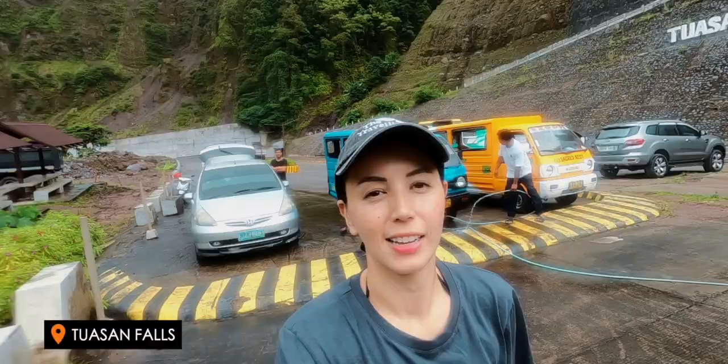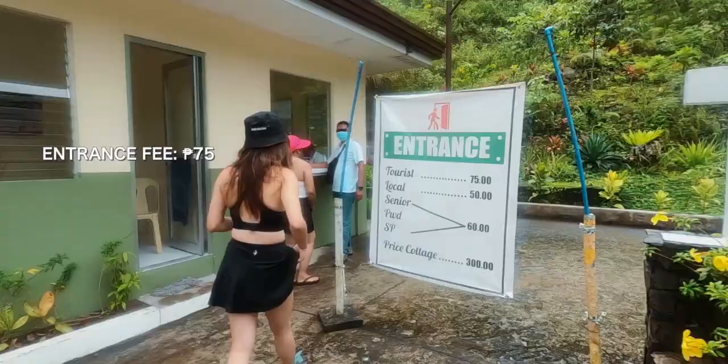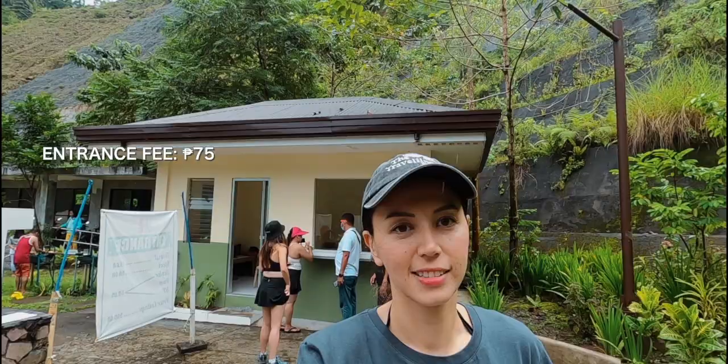Alright, next up is Tuas Falls. And we're here now. The weather kind of changed a little bit. Now it's a bit overcast and it's drizzling a little bit. But it's perfect weather for the waterfall. And the first thing you notice when you come in here is all the different types of plants and trees and the sound of the waterfall.